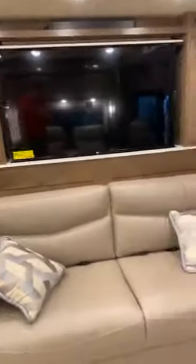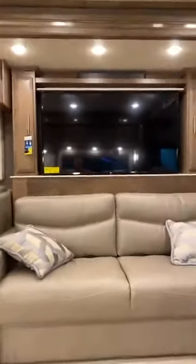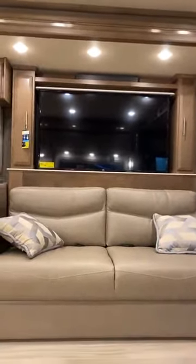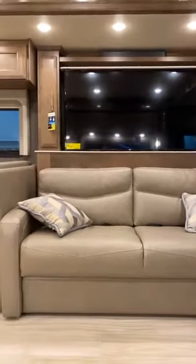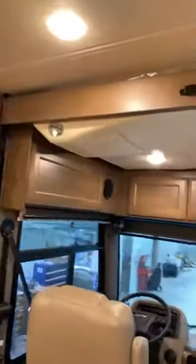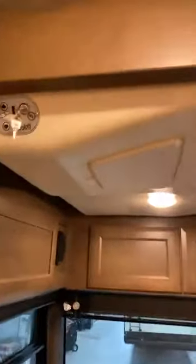This will have a televator, which, as you can see, it's actually already up. Really great to have right across from the theater seating. And then you also have your couch right there. Great living space, awesome area. And then this does have my favorite overhead bunk as well, just because of how easy it is to come down. It's a one-touch button system, super easy to use, super easy to put back up.